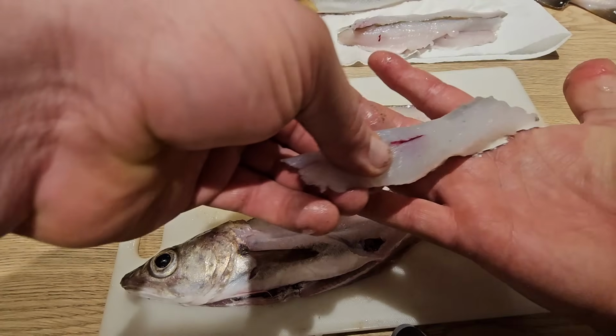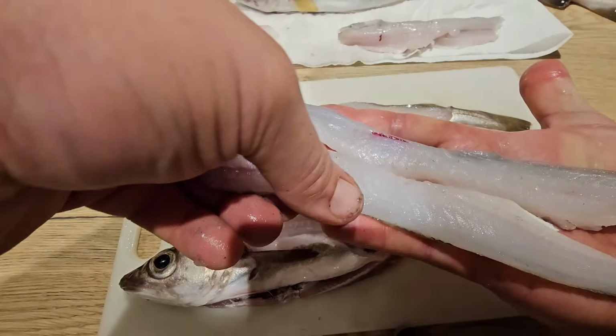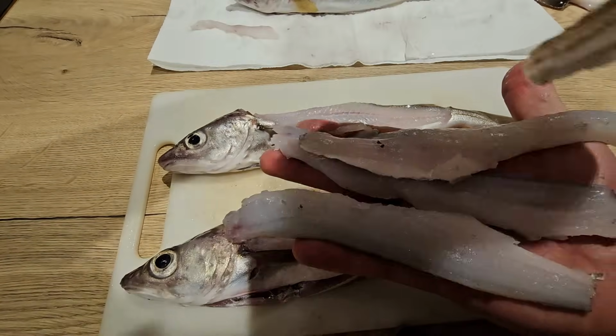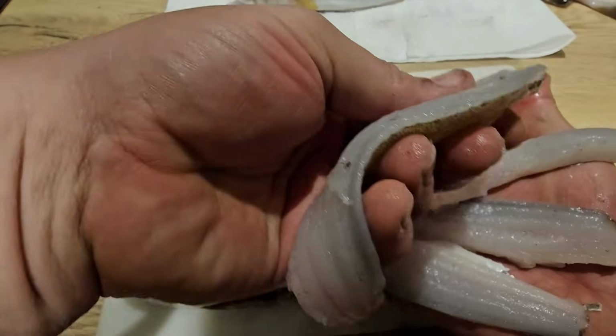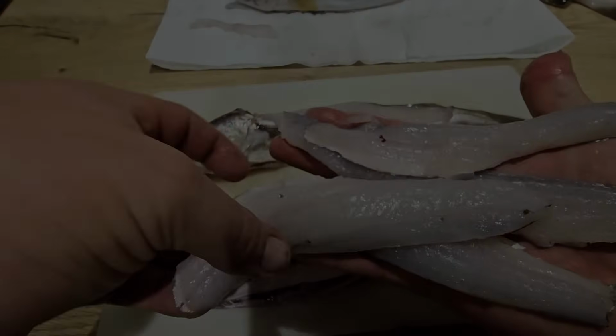Like I say, whiting aren't particularly big fish in the UK waters, but there is a fair amount of meat. So out of those two fish, you could bread these, you could batter these, make little fish cakes and little fish fingers out of them, I normally do, but that is a good hearty chunk of meat there. So let's take them 4 fillets.